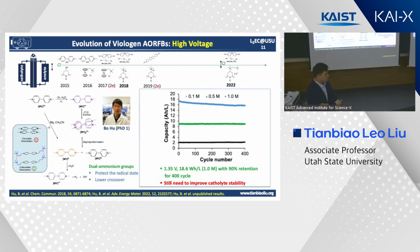Very minimal, okay? So basically, for flow batteries with existing chemistry, what we have learned is that ideally we want to make two additional charges, at either the charge or discharge state, to avoid crossover in flow batteries. And because of the additional charge here, it can also further stabilize the redox state.